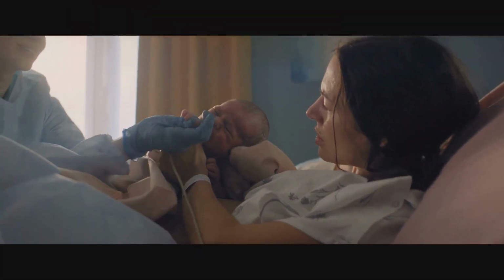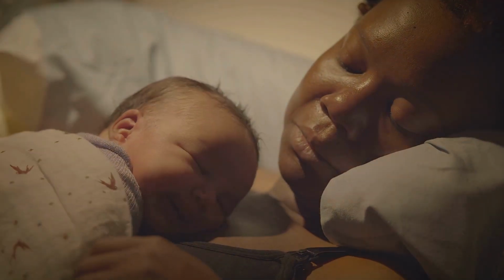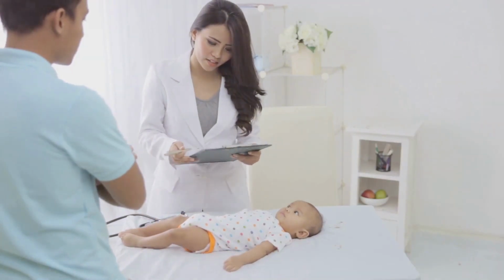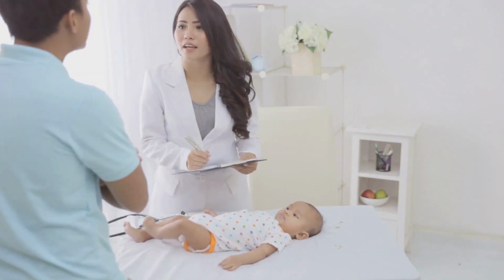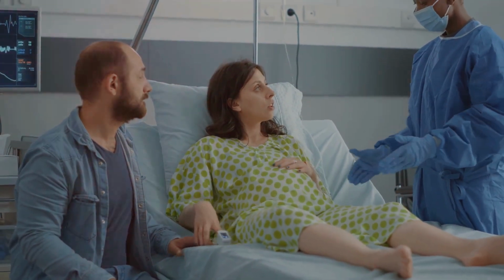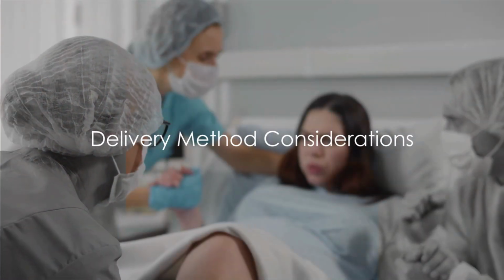We will also cover potential complications that could arise and how to be prepared for them. Next, we'll delve into postpartum care, managing sickle cell disease immediately after delivery. Lastly, we'll discuss newborn screening, specifically testing the baby for sickle cell disease or trait. So, are you ready? Let's dive deeper into what Delivery Day could look like for expectant mothers with sickle cell disease. Firstly, let's talk about delivery method considerations.